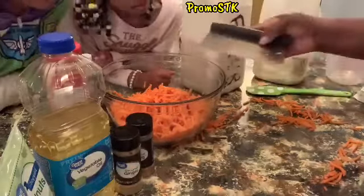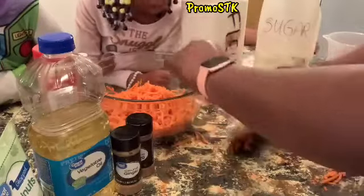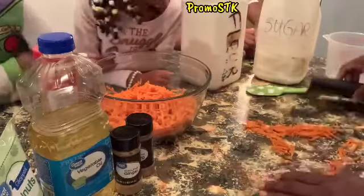Yes. No, it's on the table. Yeah, that's a lot on the counter. I don't know why the carrots keep on falling on it.